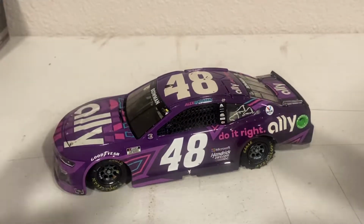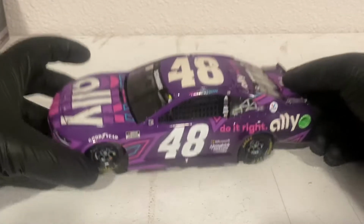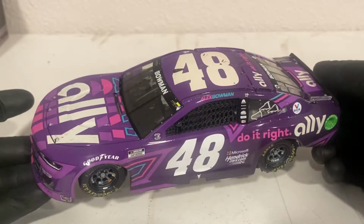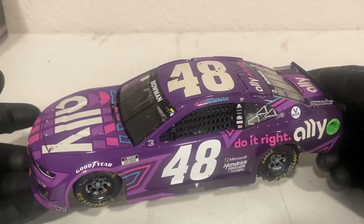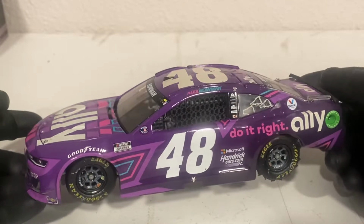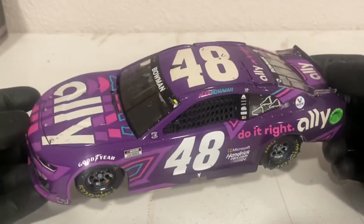This was Bowman's second win of the 2021 season. For some odd reason, this is the first 2021 Bowman race win diecast that we got. The Richmond win should have been out a couple months ago, but for some reason it got delayed. So the first win that we get is the Dover win.